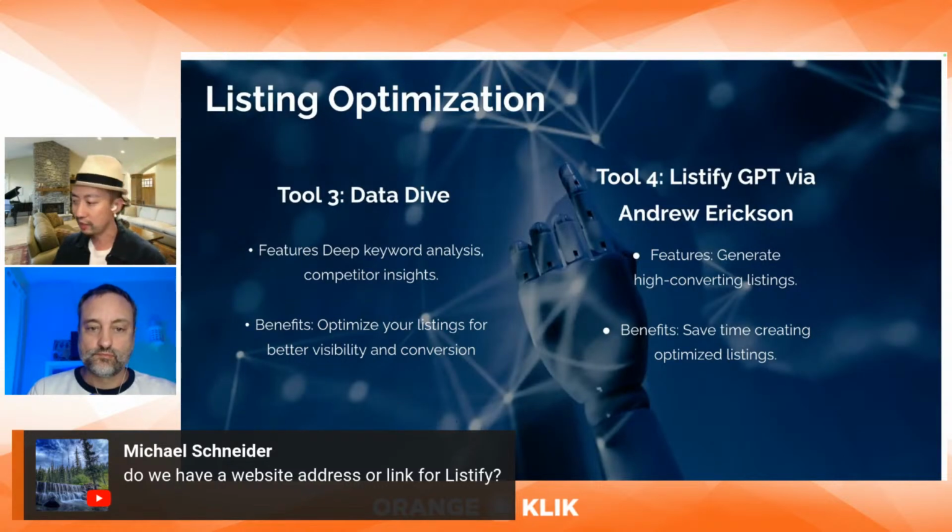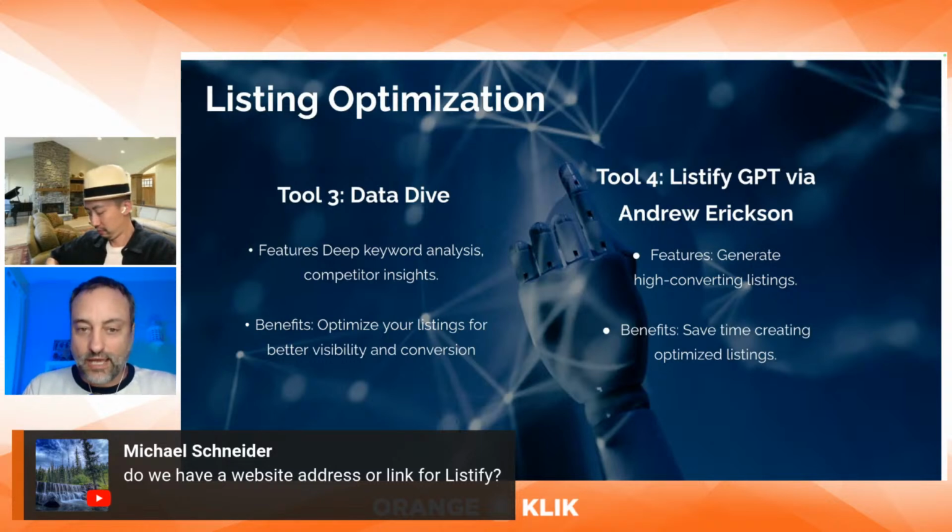There's a lot of customized stuff you can do, like create logos. You can even do slide presentations, stuff like that. I didn't use AI to do a slide presentation, but you probably could do that. Yeah, I think if I just went to ChatGPT, I see Listify AI by Andrew Erickson, and you will find that's the one. If someone wants to drop the link, then there you go.